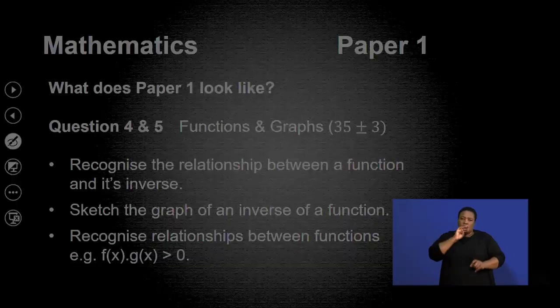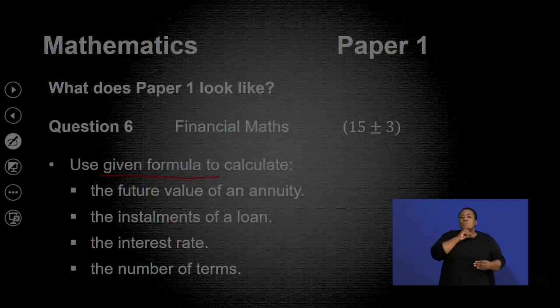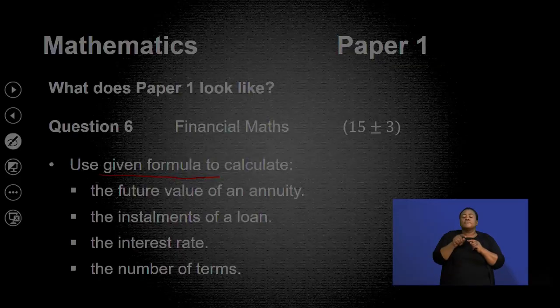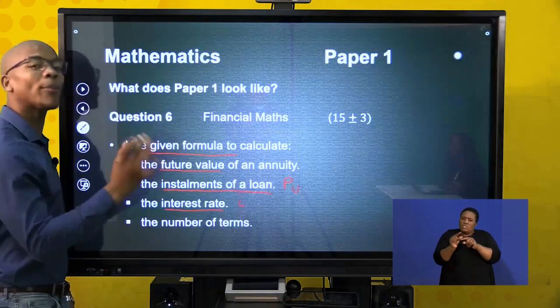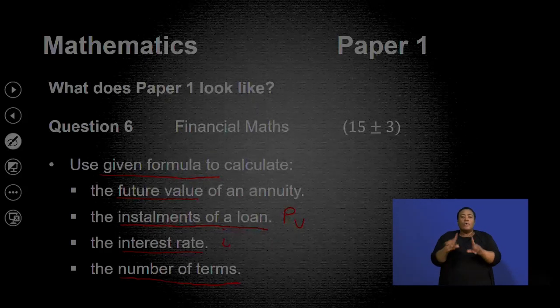And then if we move on to question 6, we're looking at financial maths, which is 15 plus or minus 3 marks. Here you need to be using the given formula to calculate. Financial maths is all about formulas and the language that they are using. The formula involves the future value of an annuity and the installments of a loan. You know that we're talking about a present value when we're mentioning a loan. You need to be finding your interest rate, and please take into consideration the compounding period of your interest rate, and then also the number of terms. You know, when you're talking about annuities, it's normally monthly.